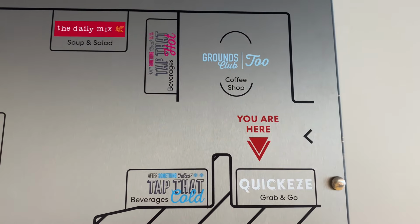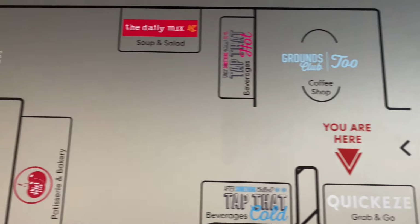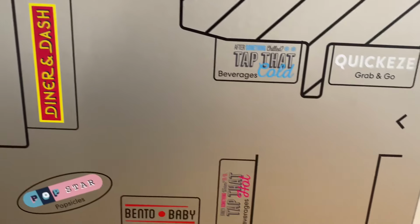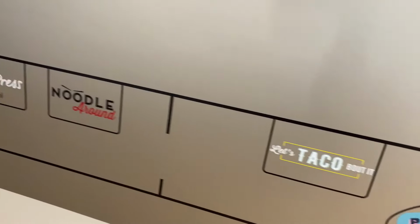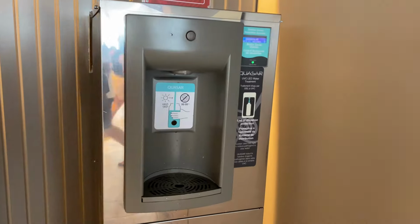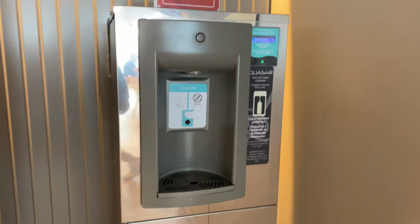First thing I love is that they give you a map of the galley. We are right here. So we're going to come this way, and then we'll head down the middle here. We'll make sure we hit this section over here, and then we'll make our way over here. So let's begin our tour. And the first thing I love is, yes, you can bring your tumblers. I've mentioned this earlier in the videos, but they have refill stations, which is fantastic.